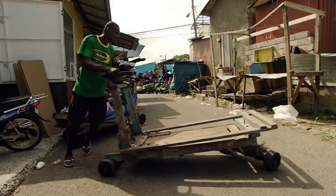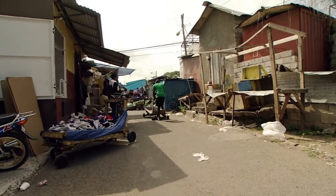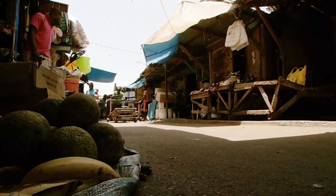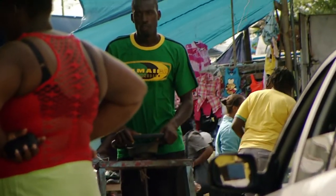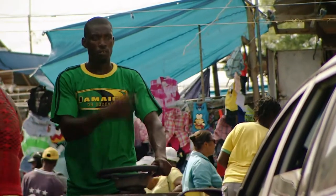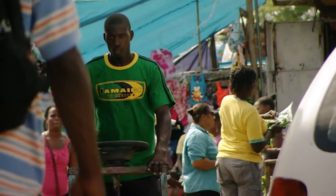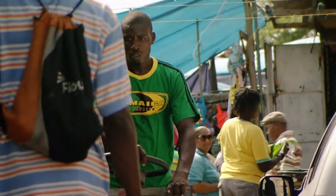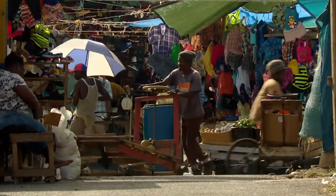But before the preparations for the race on Sunday can begin, business has to be arranged, because the drivers need money to upgrade their vehicles. Even though the market is busy, it is not easy for the pushcart drivers to find enough loads to earn a living, let alone preparing the carts for the derby.